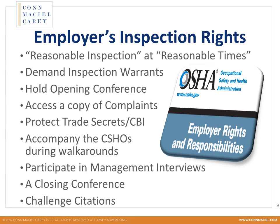Finally, it may not feel like it during the process, but employers also have inspection rights. The first one we talked about already, that you have a right to a reasonable inspection at reasonable times, and we emphasize this over and over during inspections, that requests, that interview demands, that areas that OSHA wants to go to, scopes of the inspection. If any of it we don't think is reasonable, we push back and emphasize this right that we have.